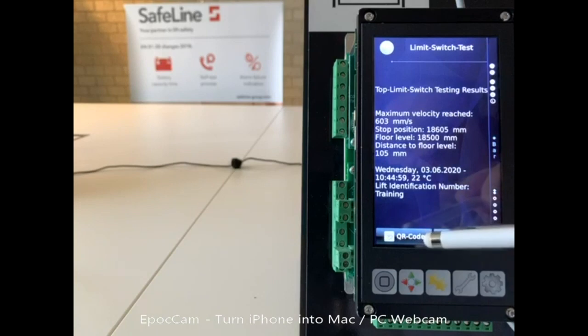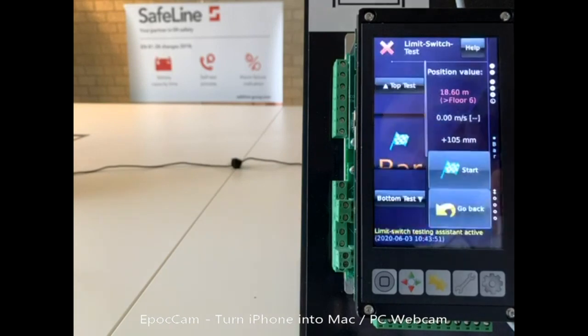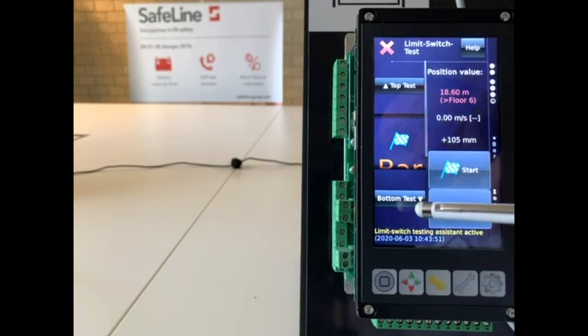So you can gather with this QR code or in a different way all the information, the test results, send it to the tech support or digital logbook or whatever you need it for. So you can save it digitally. And then the lift is still in this limit switch. So now I can say I do the same test for the bottom test, but because of the time we are spending, I say, no, it's enough for one day, we go back.